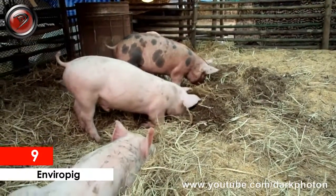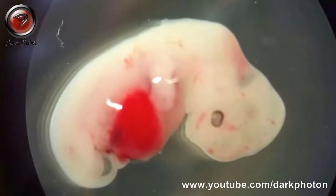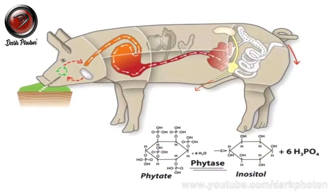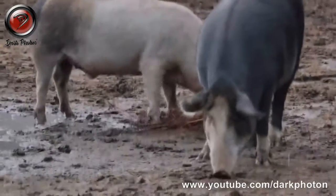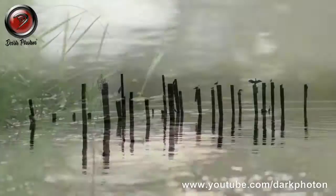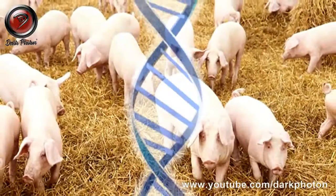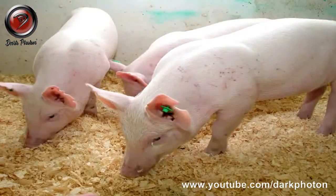EnviroPig. This might be a little bit gross, but the EnviroPig was genetically engineered to produce up to 65% less phosphorus through its urine and feces. Environmentally, pigs are very destructive to the land they are raised on. The high phosphorus from their waste ends up in lakes, rivers, and ocean deltas, where it can cause outbursts of algae, which rapidly depletes the water's oxygen, creating vast dead zones for fish and other aquatic life.